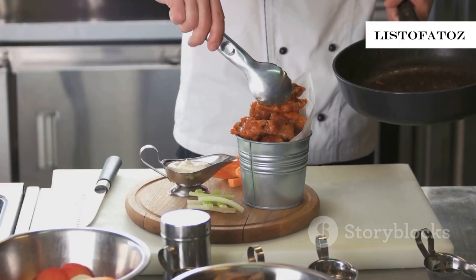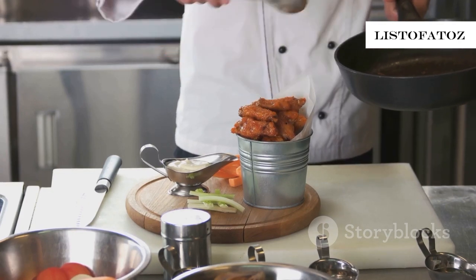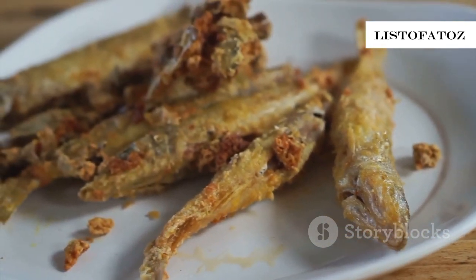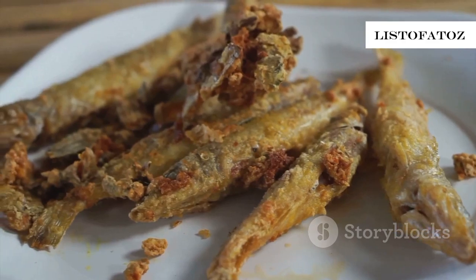Ever tried flying carp wings? They're a unique twist on a classic favorite. Crispy on the outside, tender on the inside, and oh so satisfying. Perfect for a game day snack or a fancy appetizer.